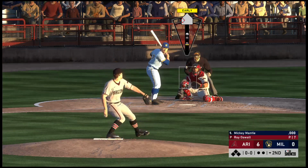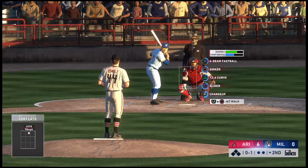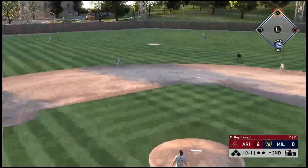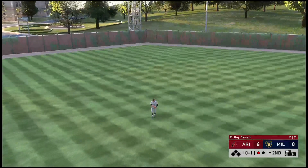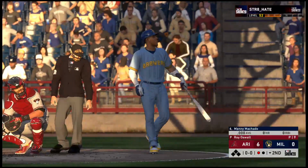Here's the first pitch to him. And Oswalt goes to the fastball. Here again as he gets ahead 0-1. Lifted the other way out to left center. Mantle's on the move. He gets to it and makes the catch for the first out. And in steps Mantle.